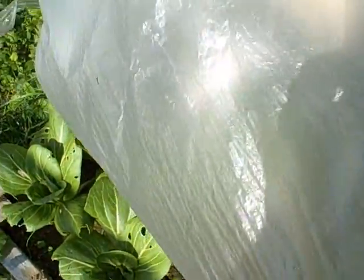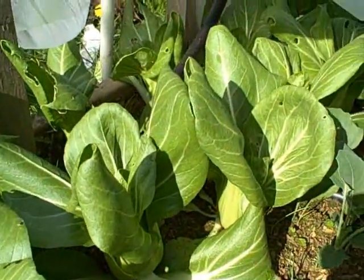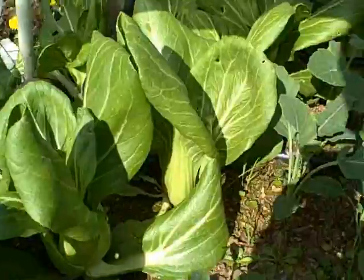Here is another bed of mine that has some bok choy. Now this bok choy is, I think, by far growing the best and most uniform right now of all my bok choy. Again, it's a green stem, and look at the thickness of the stem on the bottom there. Pretty thick, if you can just make that out.